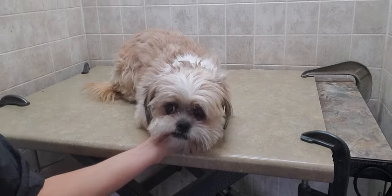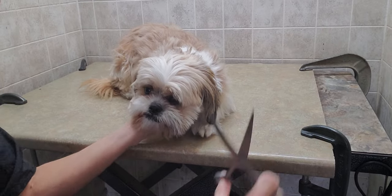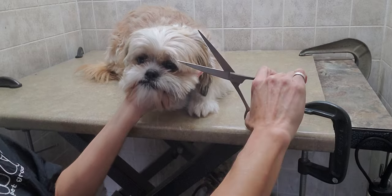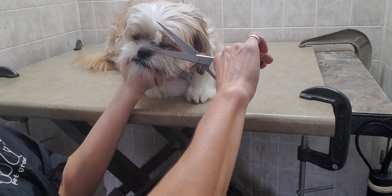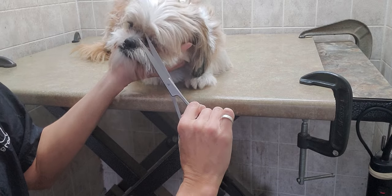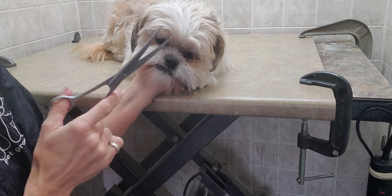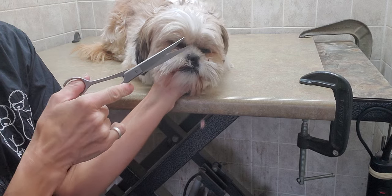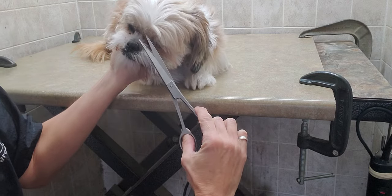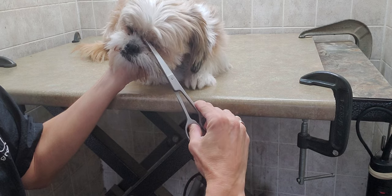Yeah, she's pretty relaxed. She just laid down here. I'm gonna raise her up a little bit. So right now I just have her head resting on my hand, just so I still have some control when I'm trimming around her face and stuff. You can kind of maneuver her a little bit. But she definitely knows why she's here.